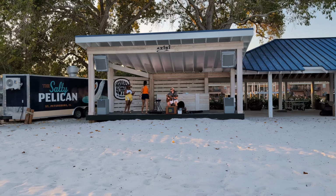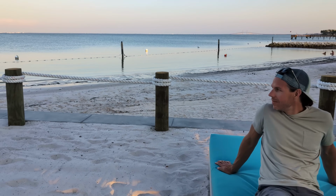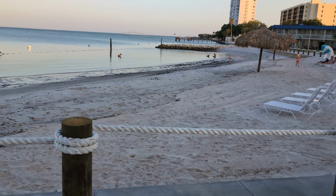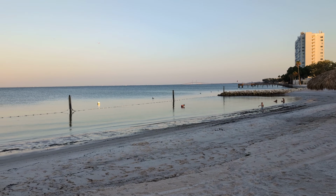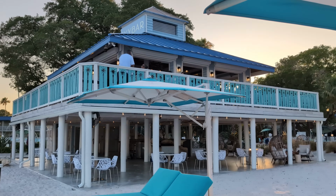So far, this place looks pretty cool. So this stage is kind of cool, but look at this area. They've got a cute little beach and a great view of the skyway. And then over here is the actual sky bar, I believe.